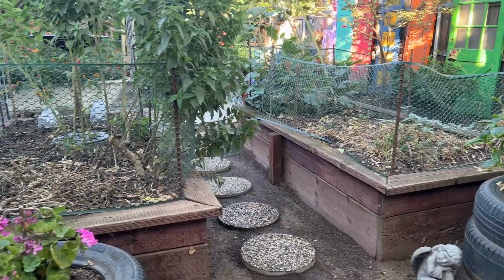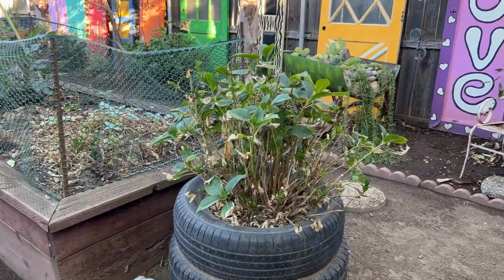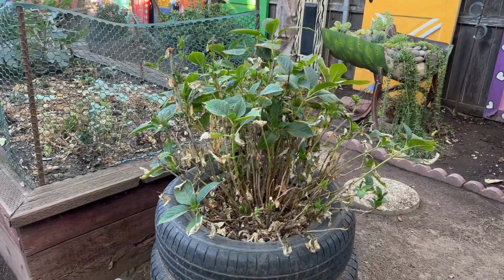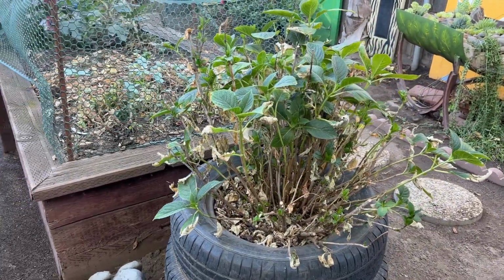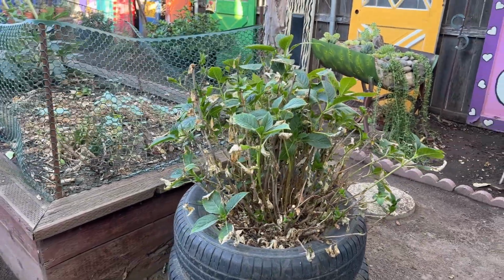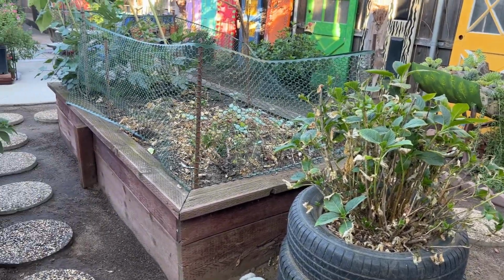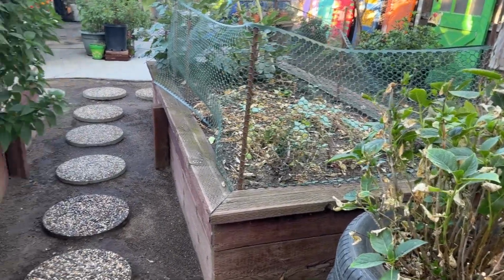Yeah, I have a very small little garden, and my poor hydrangea, it's just toast. I'm thinking I might plant something else in there. It just didn't do good with this heat. You know, sometimes you win, sometimes you learn. So that's that.